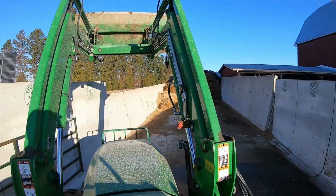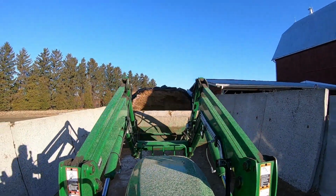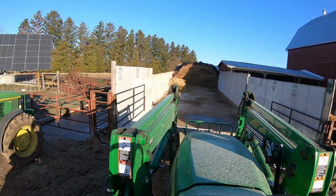So this is the bunker silo. I've already dug the silage out of there. That's whole plant corn silage. The field we spread manure in yesterday, that's where that came from.